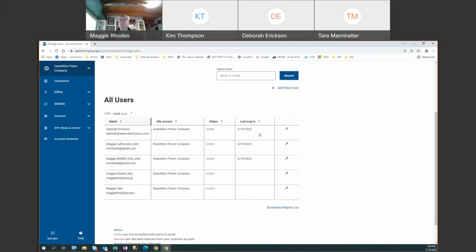This will also allow you to monitor. If you have a user that hasn't signed in for a year or two, you could reach out to them to see if they truly need that access, remind them that they have it, or you could inactivate them. It's totally up to you because you're able to manage this.